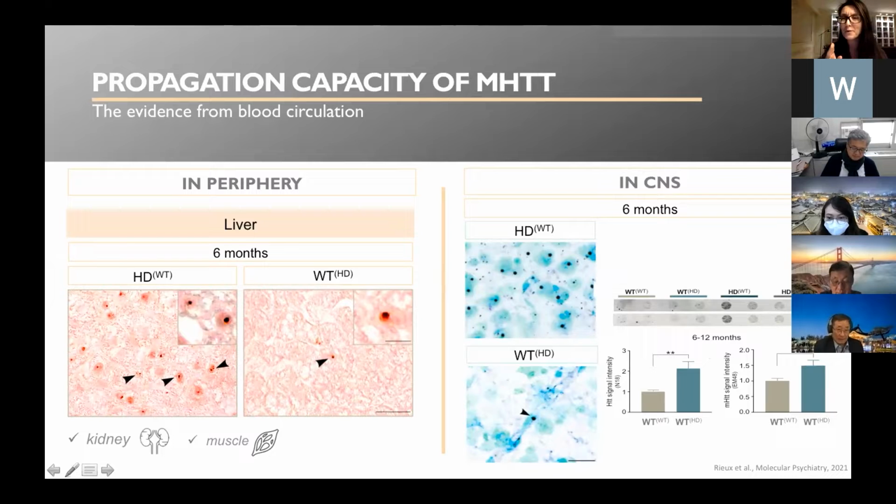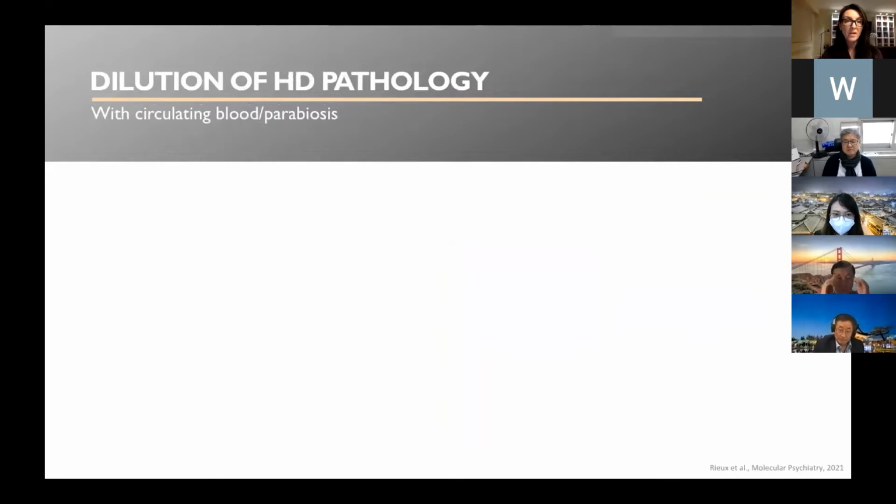Now, this is very important because remember, this is blood circulating in the animal, and we're able to reach the central nervous system and have an effect that recapitulates some aspects of Huntington's disease in a completely normal animal. Now, one thing we did not expect, and naively we did not think of, we were most interested in looking at propagation of the protein and its effect, if we could recreate aspects of the disease. But we actually saw that the wild type blood could dilute and attenuate the pathology of Huntington's disease.